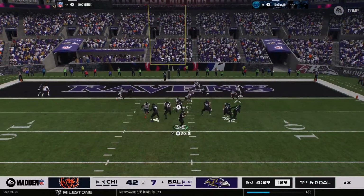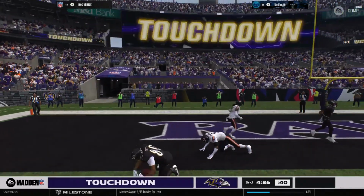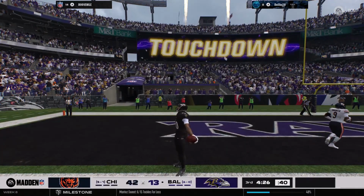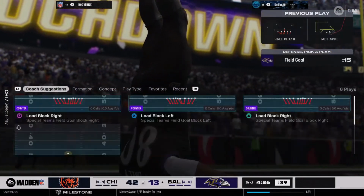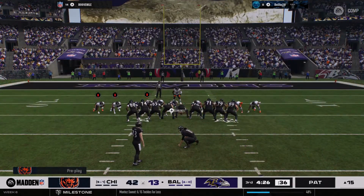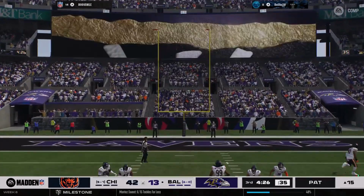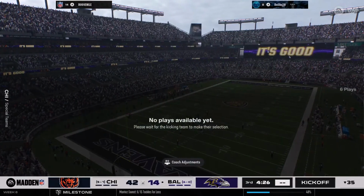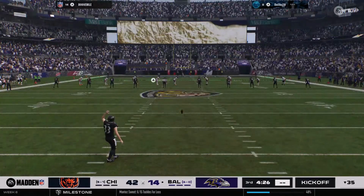First and goal. Here's Jackson. And this is caught. Touchdown, Baltimore. Isaiah Likely. His first touchdown on the year. And the Ravens are able to at least get one score back. Point after, right down the middle. And that'll cut the lead down a bit to 28, Ravens 14.